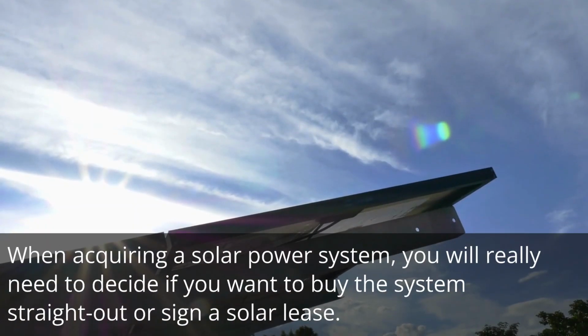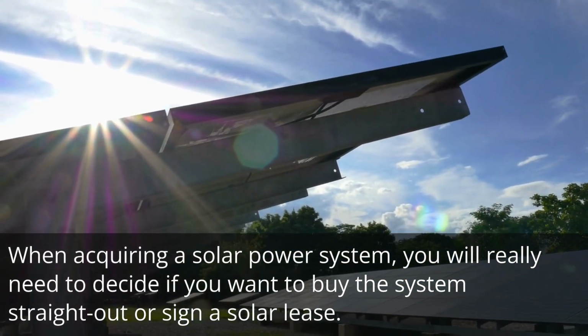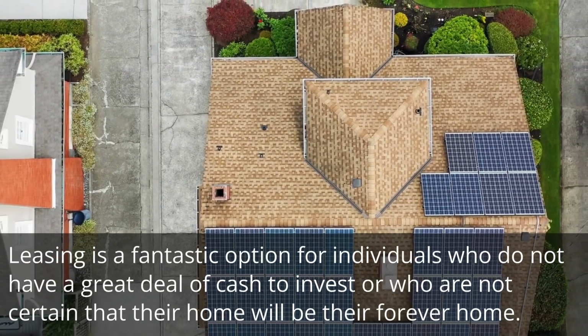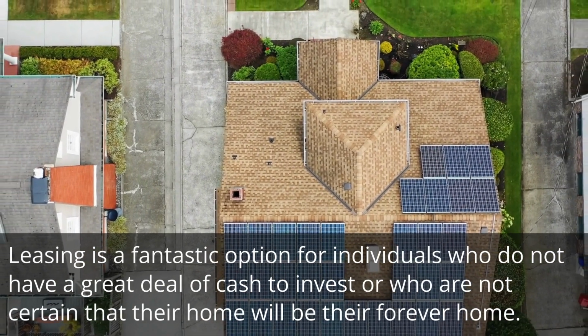When acquiring a solar power system, you will need to decide if you want to buy the system straight out or sign a solar lease. Leasing is a fantastic option for individuals who do not have a great deal of cash to invest or who are not certain that their home will be their forever home.